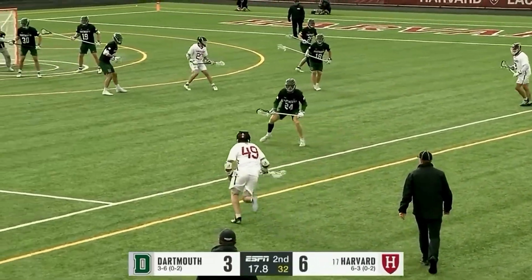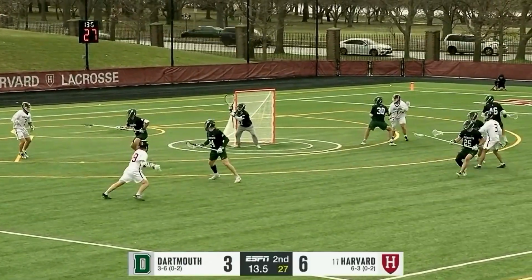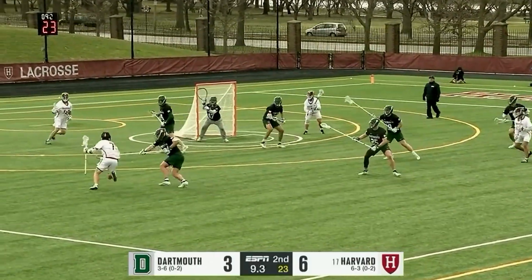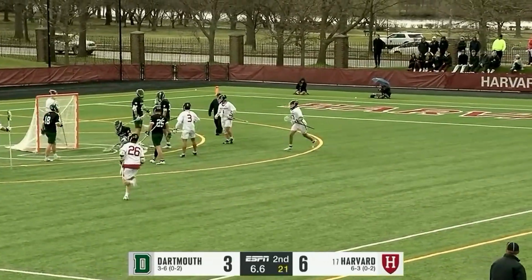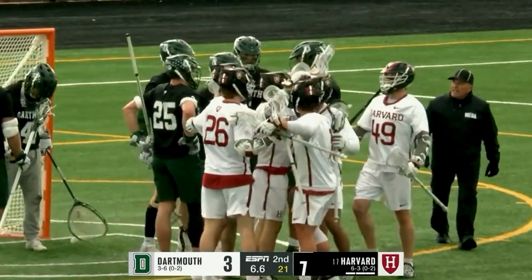Harvard running a little bit of time here. Now Arendt starts the movement with 15 to King. 13. King trying to shimmy free with 8 seconds. King gets inside, dishes a leaping shot from Blake, and he scores. That was incredible. That was incredible.